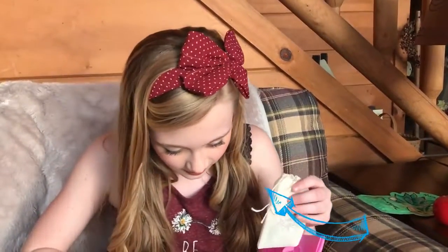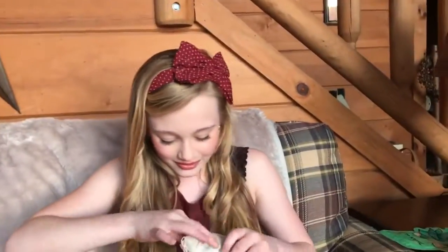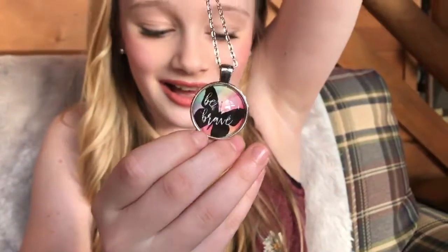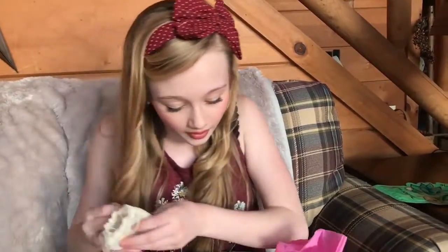What is this? Oh, a special edition Asian mom necklace. Oh, it looks like their little logo. It has it right there. So cute. Oh, look how cute it is. And it's really long. It's not too short. Yeah, let me get it. Oh, it says be brave. Oh, that is so cute. I love the necklaces that pop out, like they're magnified. I love those.